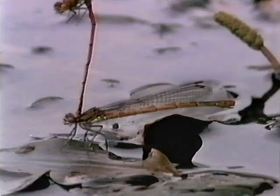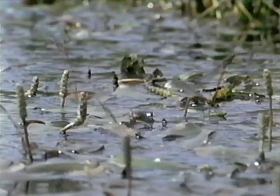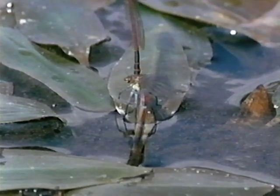In the large red damselfly, the male remains attached to the female during egg laying, so preventing a rival stealing his mate. And maybe the extra pair of wings makes it easier for her to rise from the water during this risky operation.